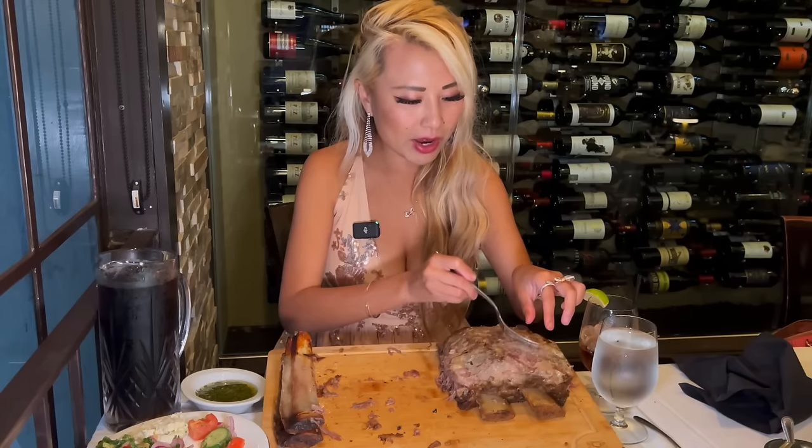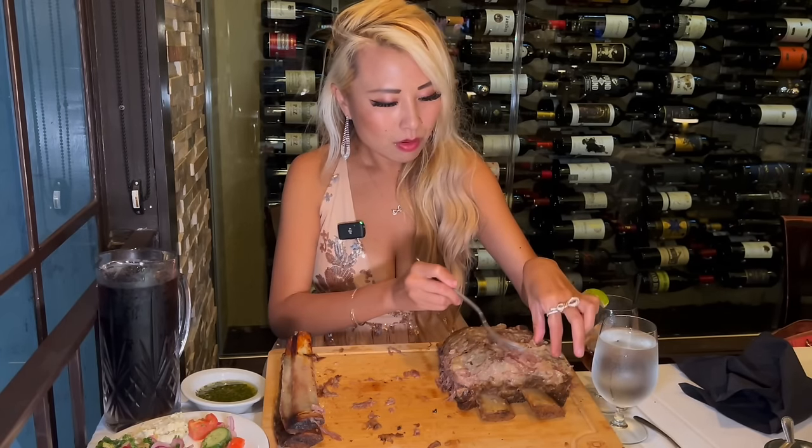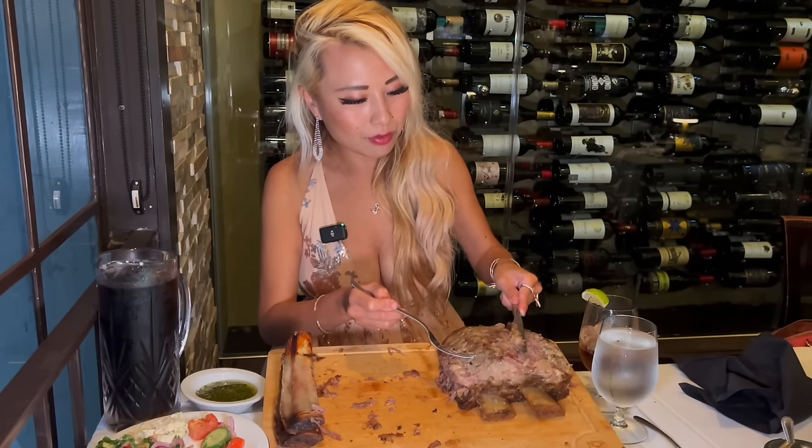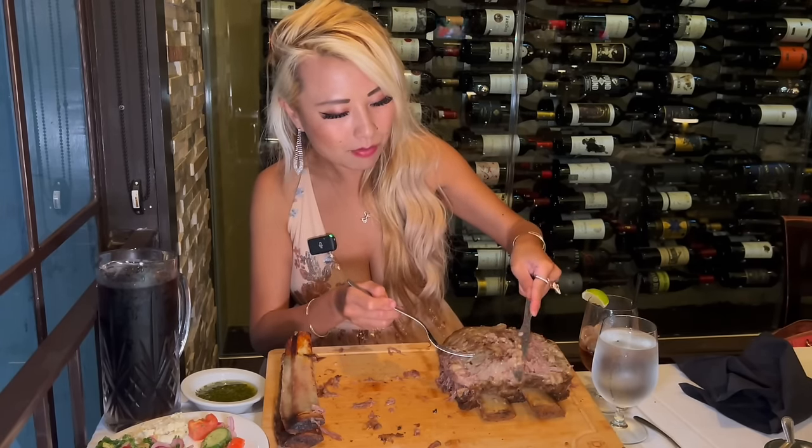A little bit of excess fat. I don't want to eat that part. I'll just clean it off a little bit. It's already naturally very fatty, so I'm gonna get rid of some of that on the top.